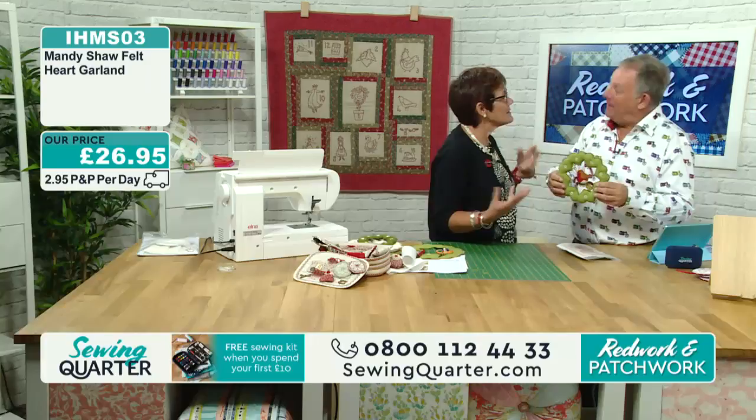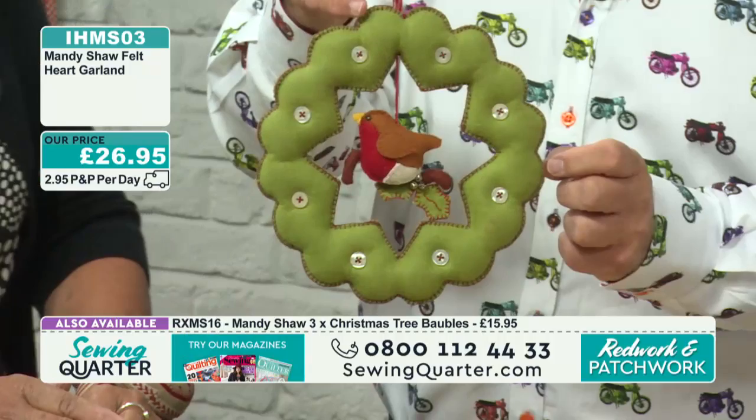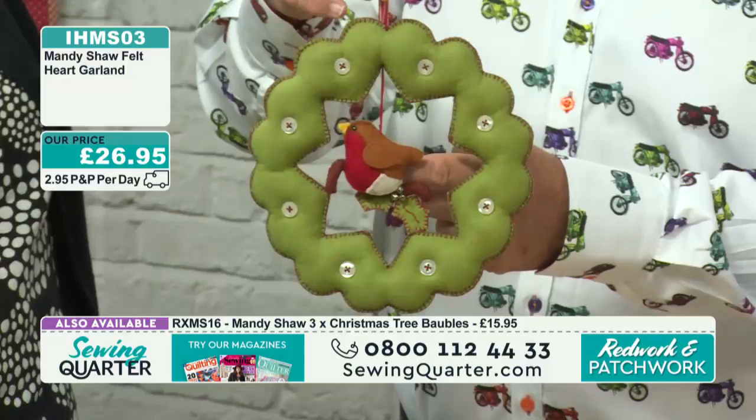Look at this robin. Should we turn it round the correct way? No, thank you. It's nice. Is it not good both ways? Well, it could be. Actually, I prefer it the other way. It's got movement, it's got fluidity. So it'd be gorgeous hanging on a doorway. When you open the door, the little robin tweets.